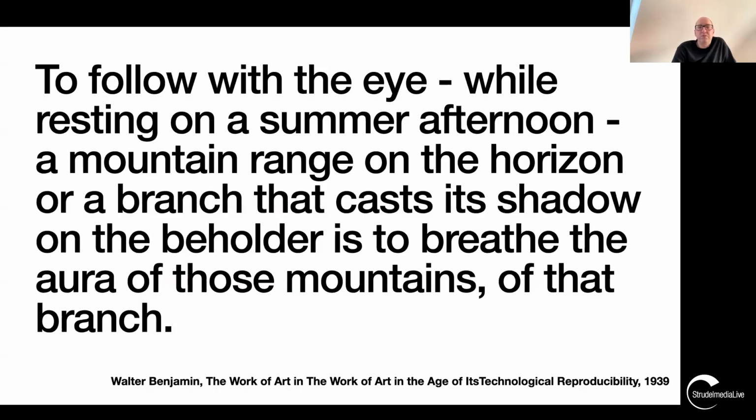So, and this is not constrained to artwork. This is something that all objects have to follow. With the eye while resting on a summer afternoon, a mountain range on the horizon, or a branch that casts its shadow on the beholder, is to breathe the aura of these mountains, of that branch. So this is part of the red pill of this waking up and seeing this distance.